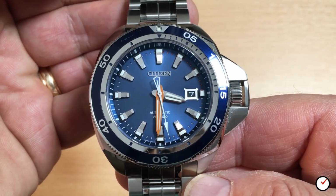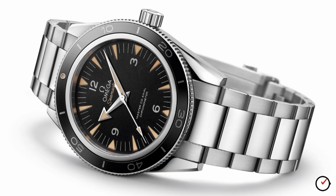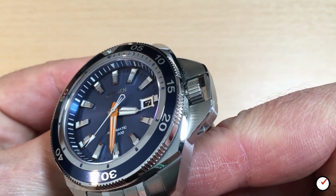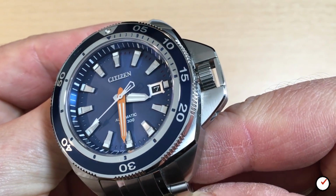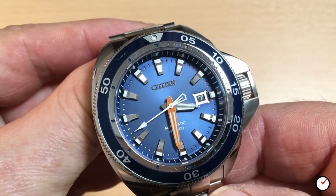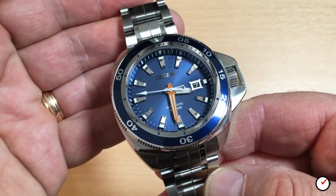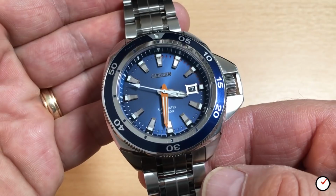In fact, the first time I saw pictures of this watch, the Omega Seamaster 300 Master Coaxial is what sprung to mind, mainly due to the split design of the bezel. On closer inspection I was taken aback to find out that this was a Citizen. Even more so when I saw its size and recommended retail price, both of which made it very easy for me to give this watch a wide berth.